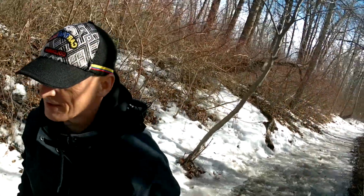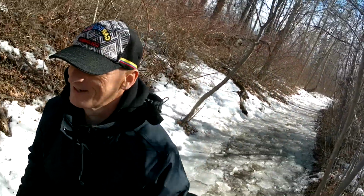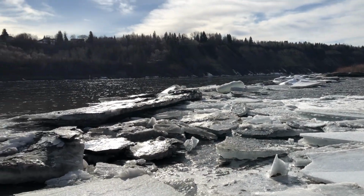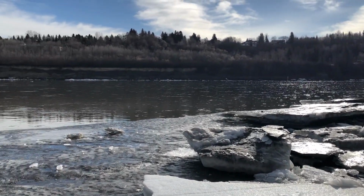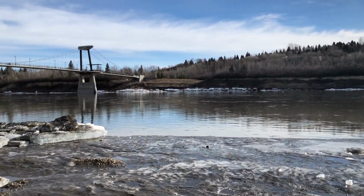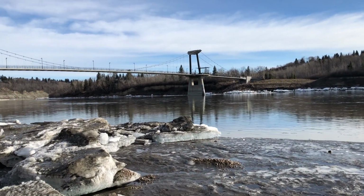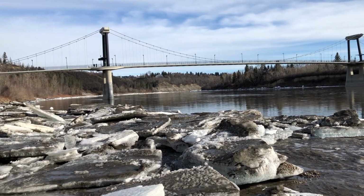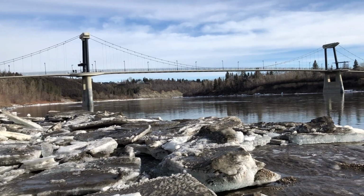Getting cold feet here through the rubber boots. Can you believe it? Yeah, what you see here is part of the ice on the North Saskatchewan River. And as I'm turning around, you will see the Fort Edmonton footbridge. It's beautiful, isn't it? I bet you want to see where I'm standing too. I am literally standing on ice, so I'm keeping my cool. That was a joke.